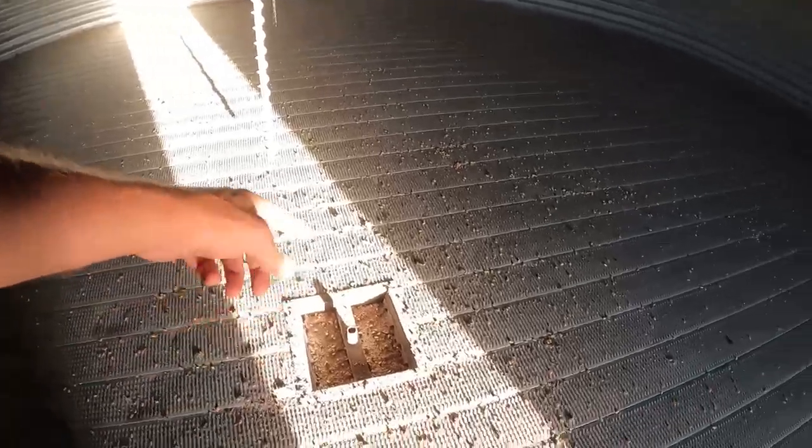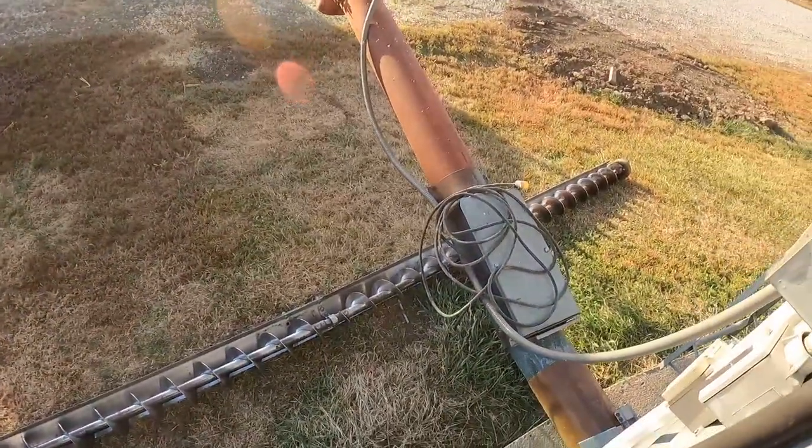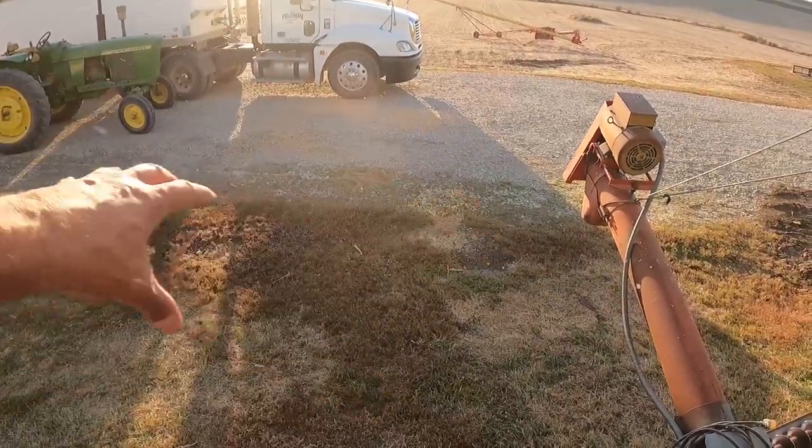So the problem with this system is if you have more than one bin of corn that you want to dry, you have to put it in here, stop harvesting, let this stuff dry out. Then, like we did the other day, you're going to open up these doors, start your auger, and run it out to here, and then into a semi, or somehow create something to where you could get it into another bin. So it's just a lot more manual labor, and it's a lot smaller volume that you could get done.